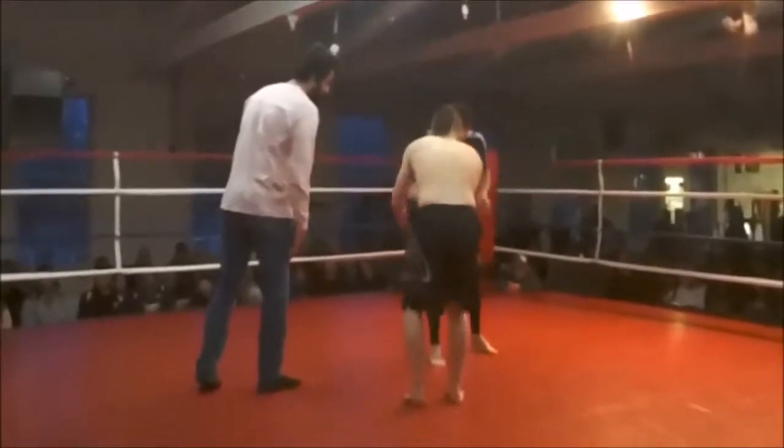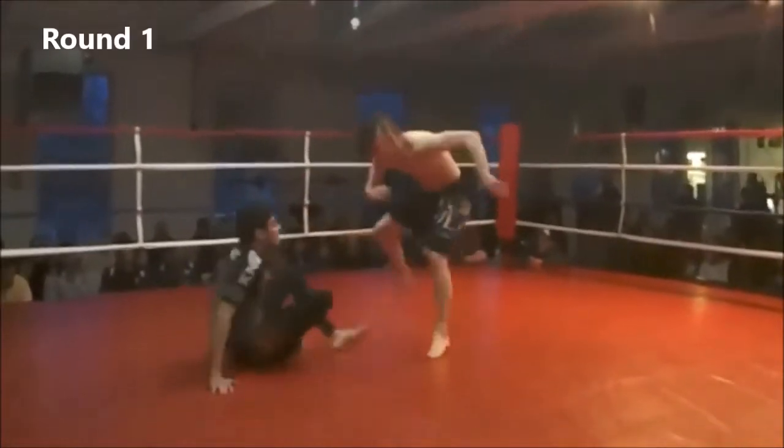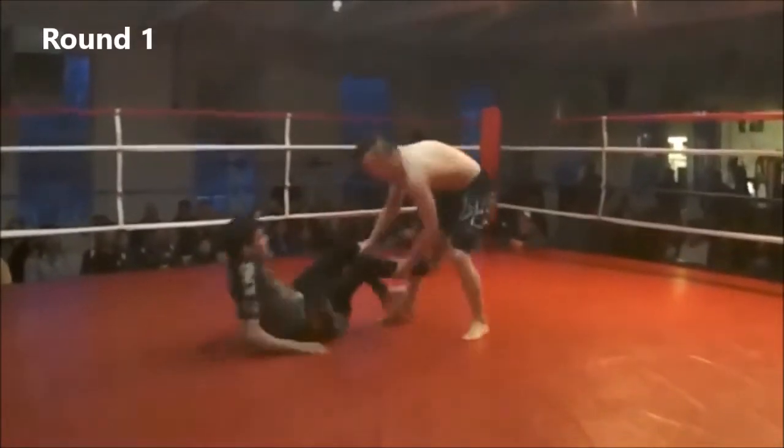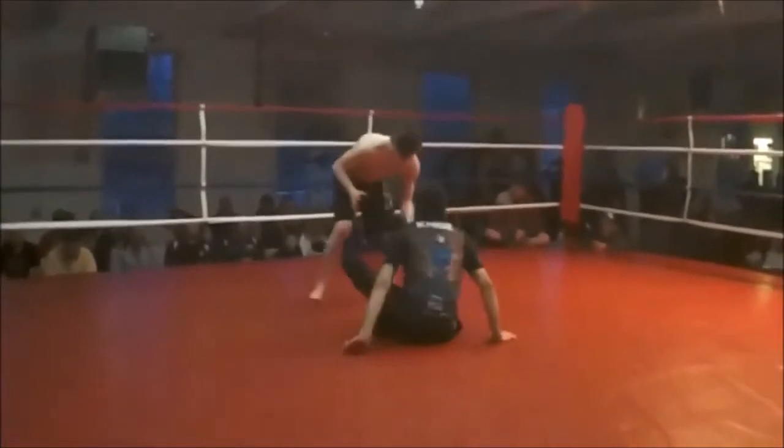Stapleton, folks, we've seen Jack Stapleton multiple times, very entertaining. Let's see what strategy he implements right now. Right to his butt for Kayed. It's going to be some fast movements here, folks. Try to keep up.